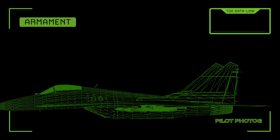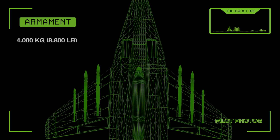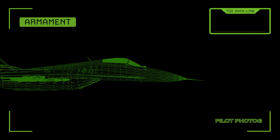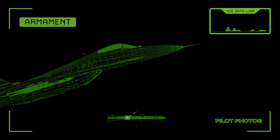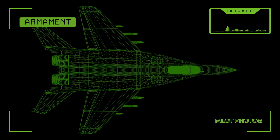Armament. The MiG-29 is armed with an internal 30mm GSh-30-1 autocannon. Additionally, 7 external hardpoints with a combined capacity of up to 4,000 kilograms. Loadouts can include the short-range R-60 or R-73 heat-seeking air-to-air missiles, and the medium-range R-27 series of air-to-air missiles. Additionally, unguided rockets and bombs can also be equipped.